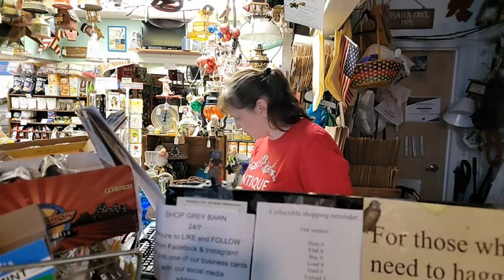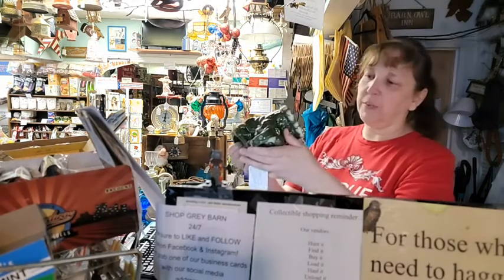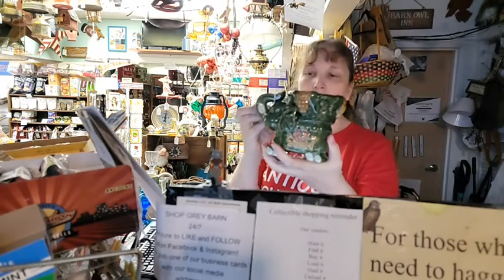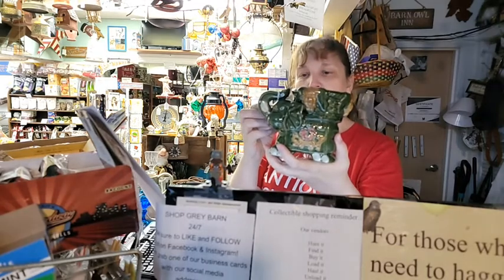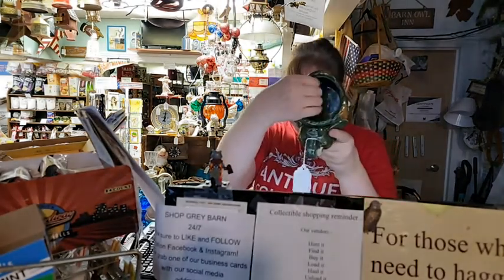This is from our vendor, Redreamable. It's a cute little elephant planter. He's not super old. He's just $15.20. And he's Majolica style. He's 5.5 inches tall, 6.5 inches wide, 4.5 inch diameter. So it's not too deep.